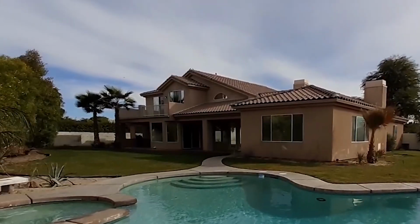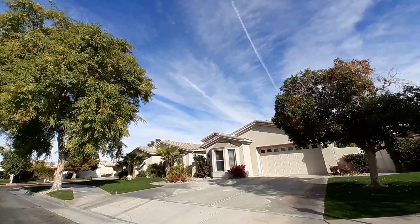HOA monthly fees are low compared to other neighborhoods, and lighted tennis courts, basketball courts, and cable TV are included. Victoria Falls is a non-golf course community. However, we're located right next door to Mission Hills, and residents can go from Victoria Falls through the back gate right into Mission Hills. And you get special rates if you live here in Victoria Falls at the Westin in Rancho Mirage.